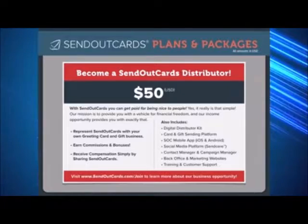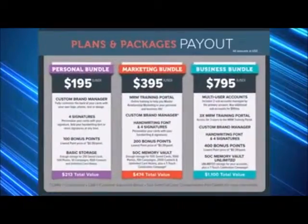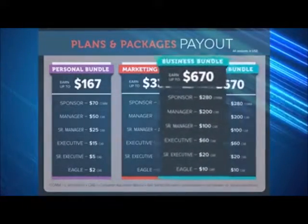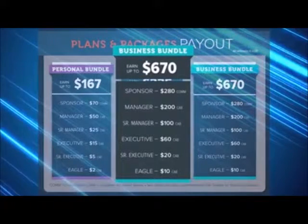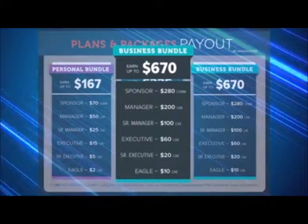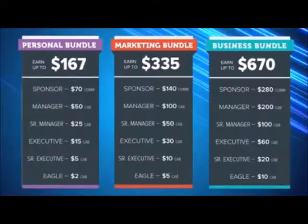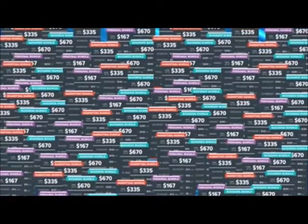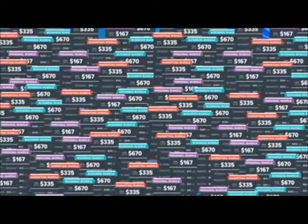Now, this is how you will earn money for sharing Send Out Cards with others. With our bundle customer packages, you can earn up to $670 for every business bundle you sell and up to $390 for every business bundle sold in your organization, as long as you are qualified. Now think about that. What if 10, 20, or even 100 new customer bundles were sold in your group in a given month? That is big money.